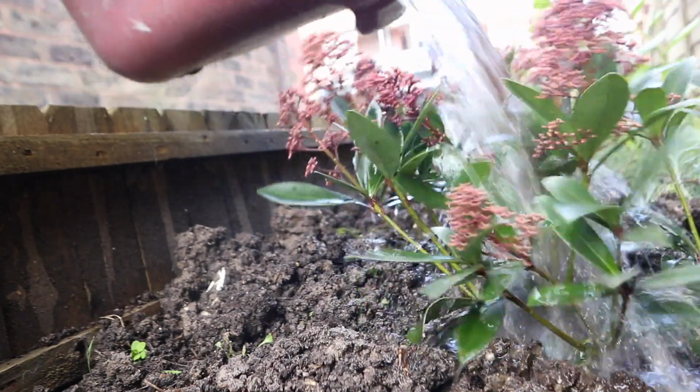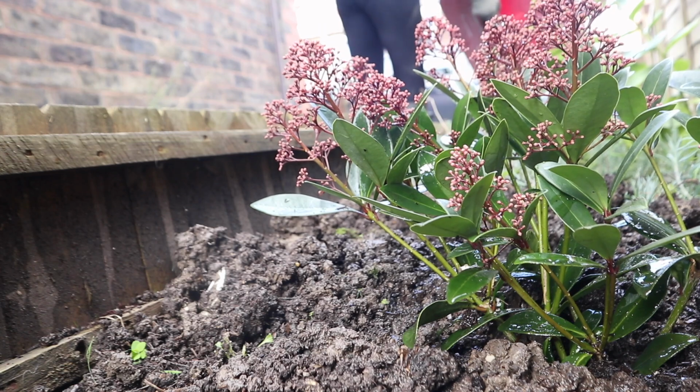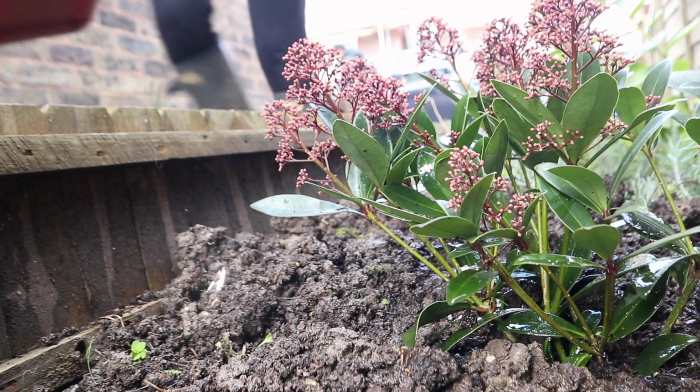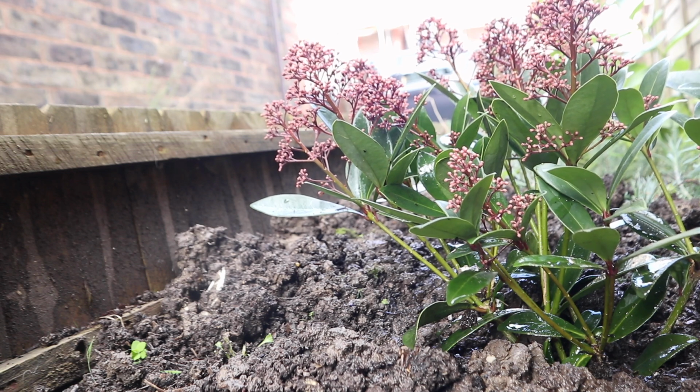Last thing was to give them a good splash of water, so I just used the rest of the water that I had soaked them in before popping them in the ground, and then grabbed the hose pipe and made sure that they were all nice and topped up, ready for their new home.